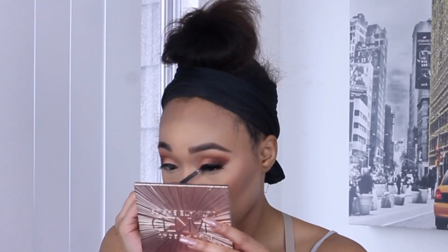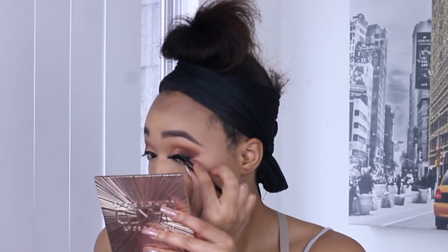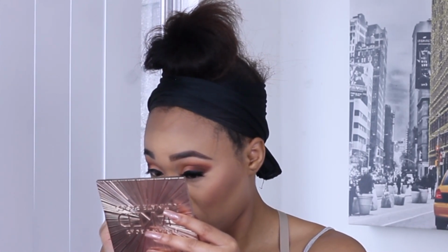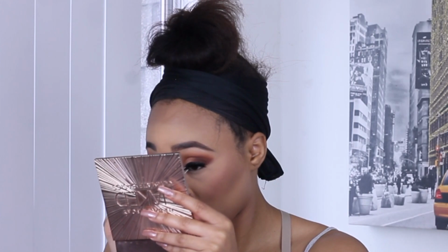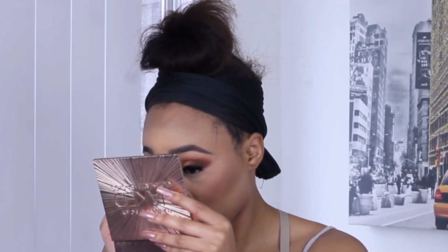All right, so next I'm gonna pop on these lashes. These are the Lash Couture in Gala, I believe. These lashes are like $6-7 and they look so good and they look so expensive. I really love these lashes, and they have tons of styles. So if you guys are looking for some cheap lashes, then these are it.